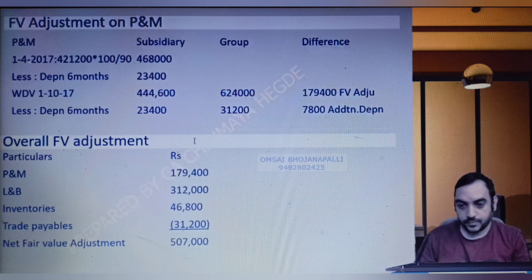For the individual items, let me show you the list. On plant and machinery, the fair value adjustment we just calculated is 1,79,400. We have others also. Land and building also have a fair value adjustment. Inventory is also there. Trade payables also there. So these are all, we'll take as upward valuations, where I say increase, upward valuations.